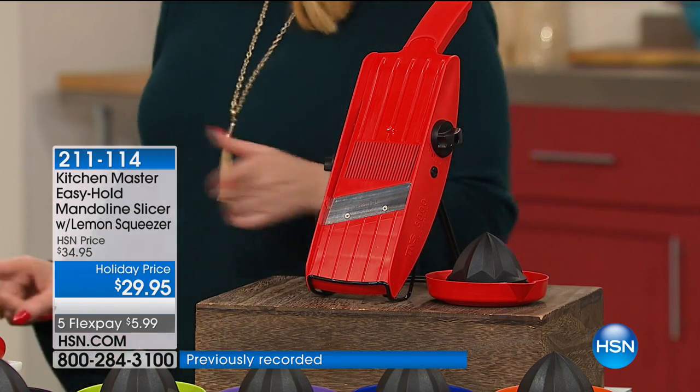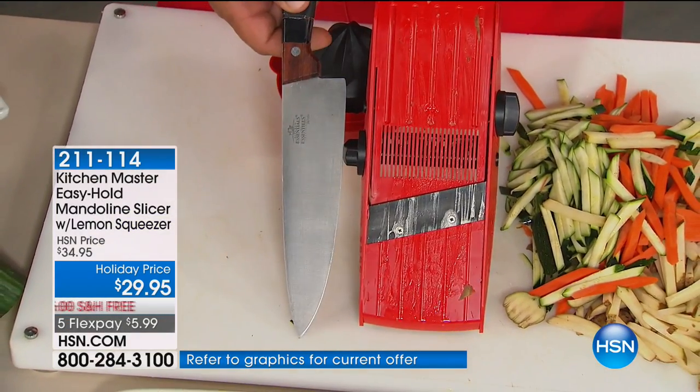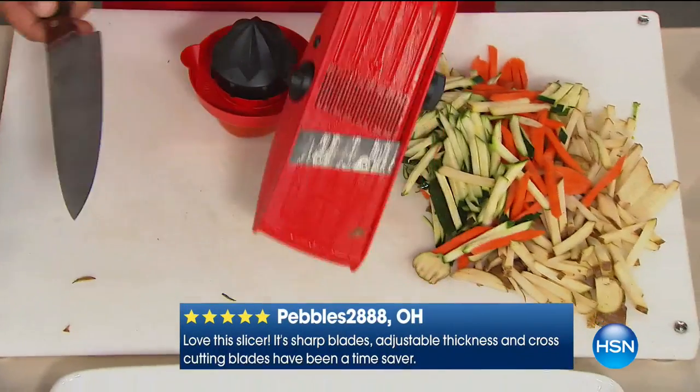John, I know you use this crazy in the kitchen, more than I think anything else. I use it every day. And the thing is, I want you to see this, because it fits right in your knife drawer. And when you see it every day, you'll use it every day. So keep it in your knife drawer. That way you see it all the time.